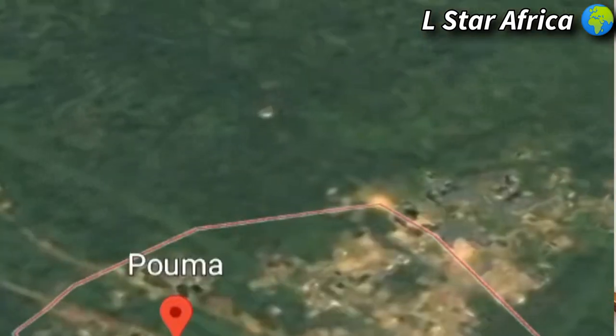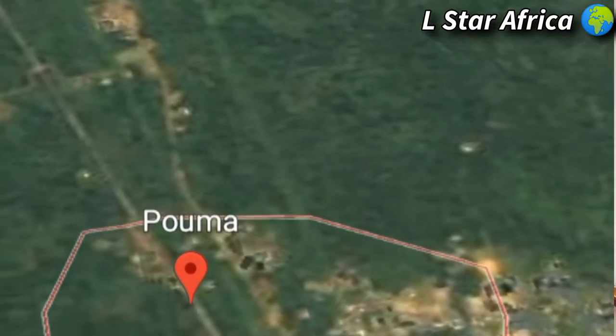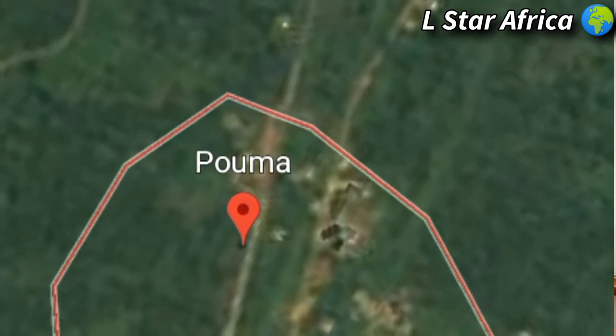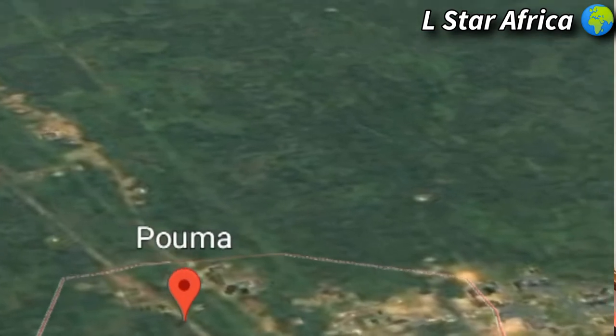Some of the things that I know you would have loved to know about Puma is how many persons actually live in Puma, the population of Puma. But it is so disheartening that when you go to Google, probably on Wikipedia, you find little or no information about this particular town. That's just one of the things that is peculiar with cities in Cameroon. When you go to the internet, you won't find much information about these places. Reason why we have to go out there and show you these other parts of the country that probably you haven't got an idea of.